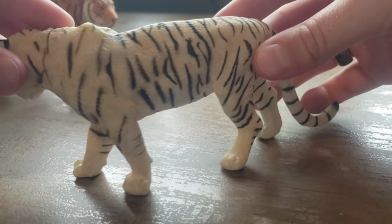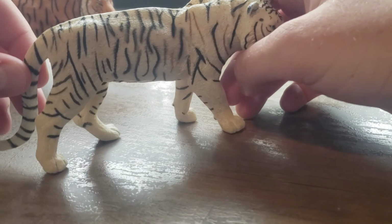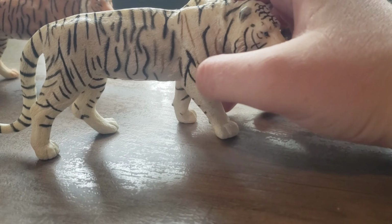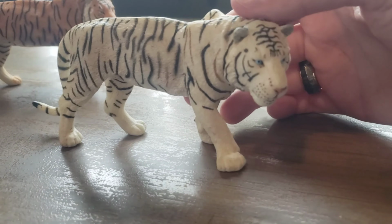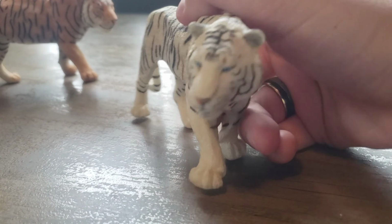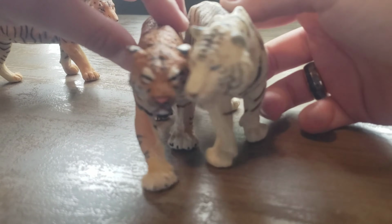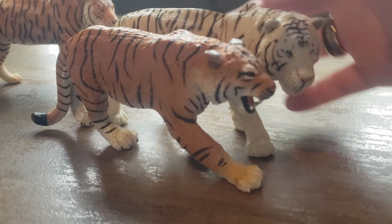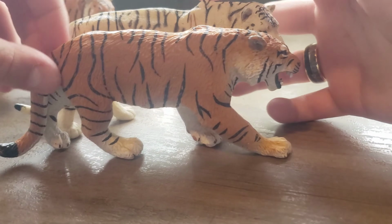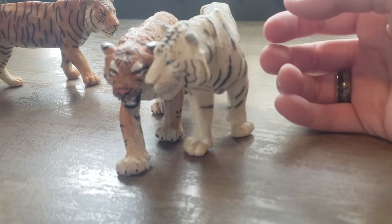I didn't add those, but it was a really cool model. It's detailed pretty good. I feel like there may have been more fur detail at some point, but there's not too much fur detail, but I love the style, and it's big compared to Safari LTD. Wow, it actually looks bigger. It is kind of bigger. I thought Safari LTD was bigger, but there's Safari LTD.